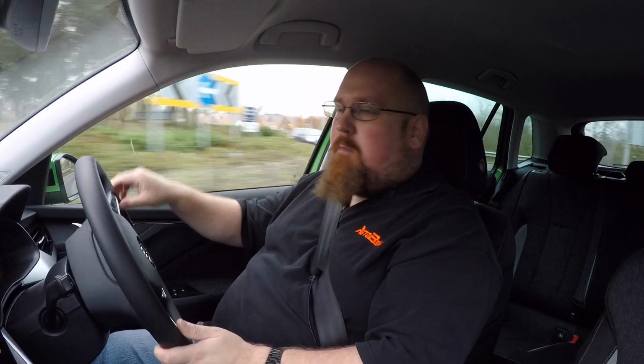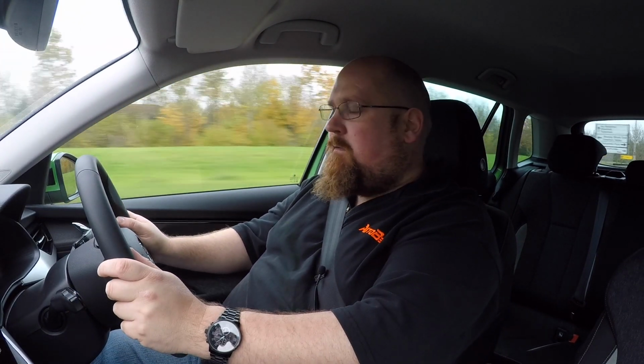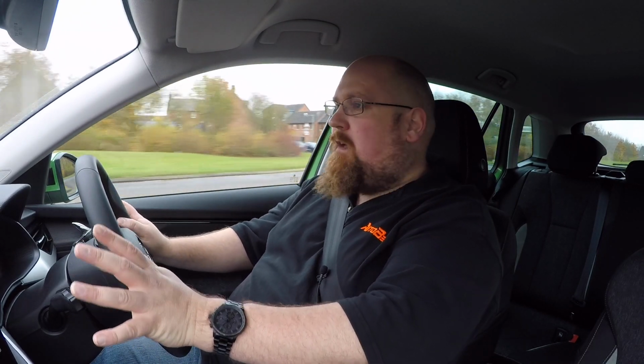But if you do get up to motorway speeds, it's not completely devoid of feel, so that you feel like you're driving about in a video game. Yes, it's not exactly a sporty car, that was never the Kamiq's intention, but if you are after the sportiest car in its class, then yes, you might want to look at something like the Seat Arona. But in terms of everyday driving, it's absolutely fine. It will get you to where you need to be, and at no point are you going to feel completely detached from the car. You are going to know what it's doing.